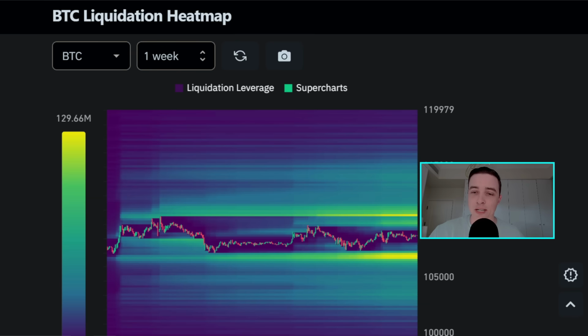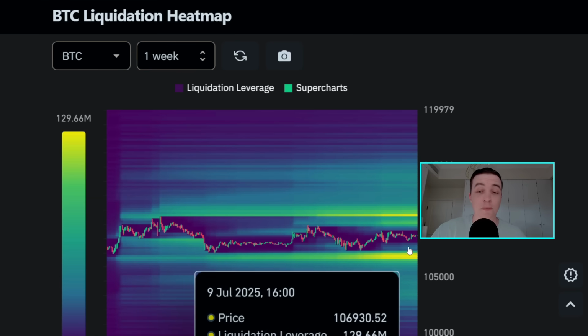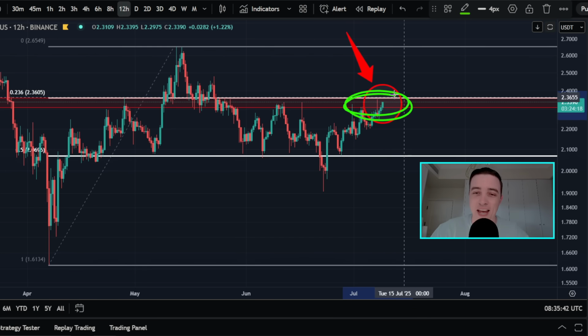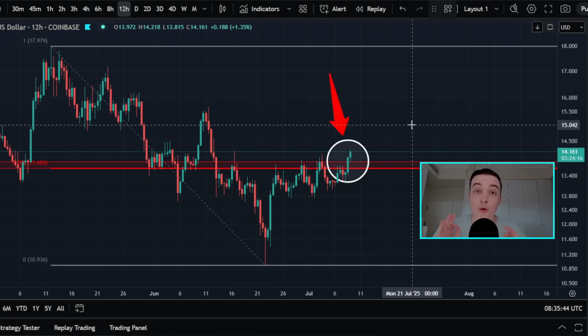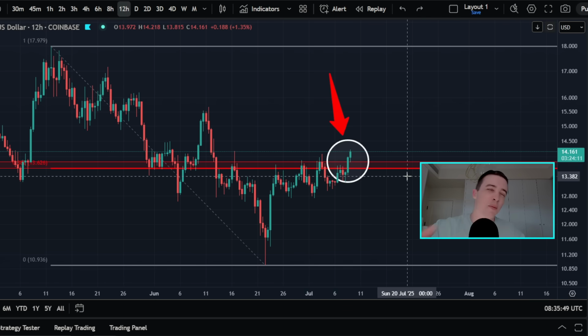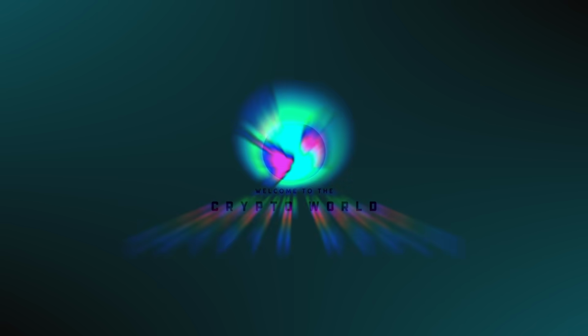have massive liquidity still building just above and just below the price of Bitcoin, while the price of XRP is now testing and getting close to breaking a very significant area of resistance, while Chainlink is already now starting to break out above a significant area of resistance. So I'll be talking about all of that and more later in the video, so definitely watch to the end.